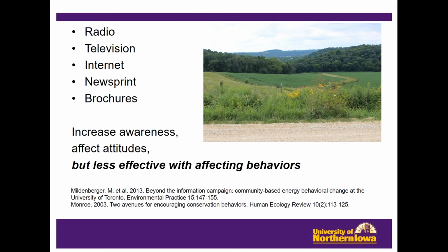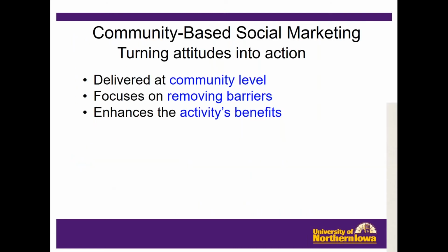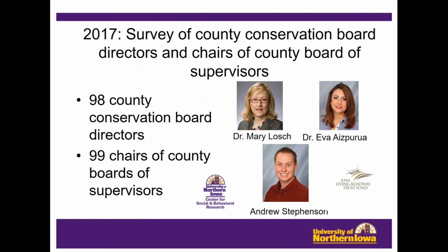I want to see more behavior change on the ground, which is why I'm turning more towards social psychology, collaborating with social scientists, because I want to see behavior change. I not only want to increase awareness and attitudes, I want to see some more change. I want to influence behaviors. This approach can turn attitudes into action. It's delivered at the community level. It focuses on removing barriers and enhancing an activity's benefits.